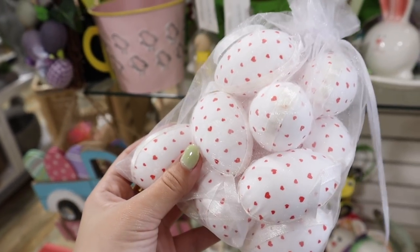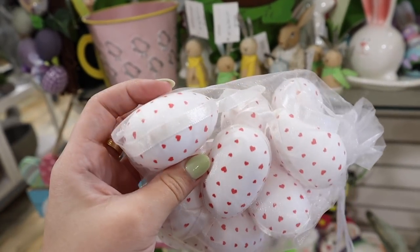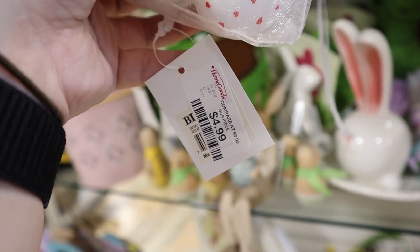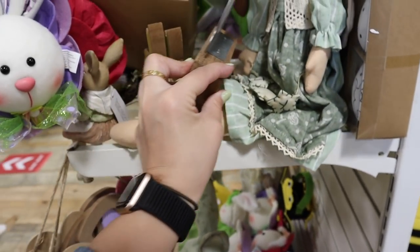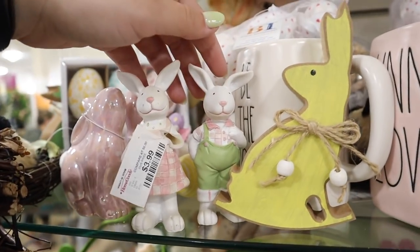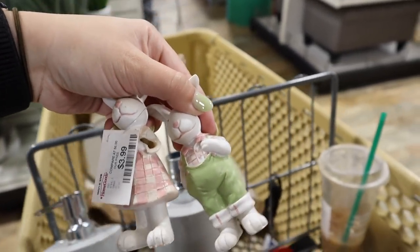These are really cute too, perfect for a bridge between Valentine's Day and Easter. They're just little Easter eggs that have hearts on them. So if you wanted to do a combined display, you could do something like that. These are $4.99. They just have tons of little Easter signs, all different prices, different Easter themed things, little bunnies, that sort of thing. I think I need these. I just think I need them. I don't know why, but I just think I do.